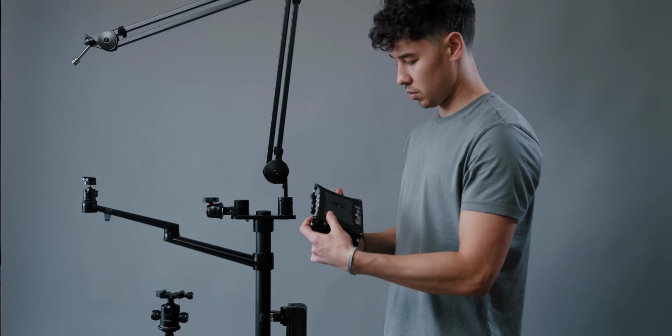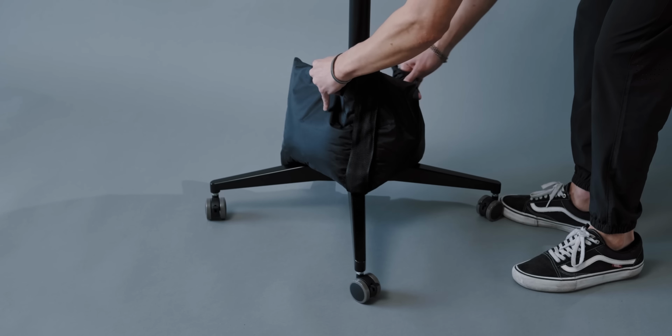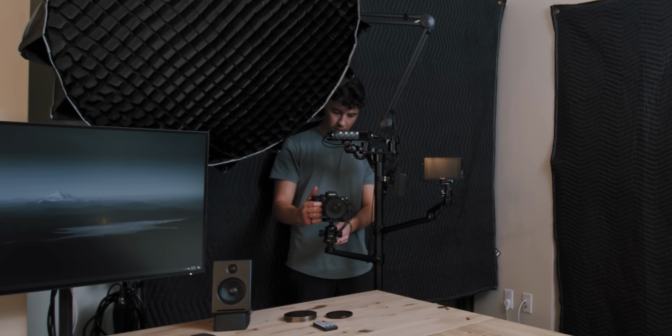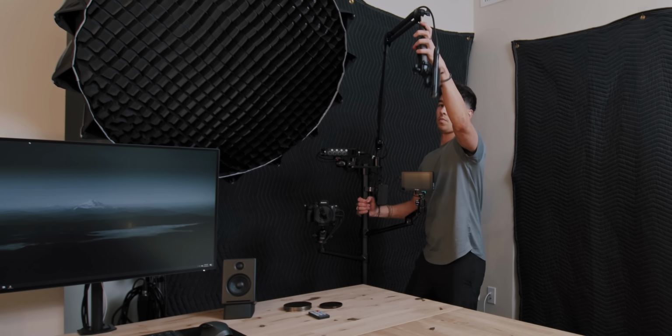I've got a sandbag on it, so it's nice and stable. Definitely made my life easier with filming these videos. Super not necessary, but damn, it makes the workflow just a little bit less stressful.